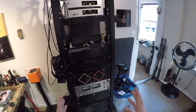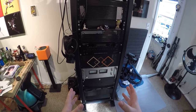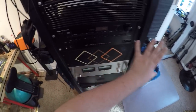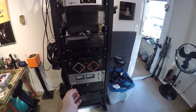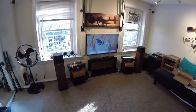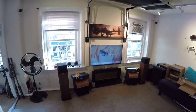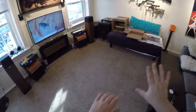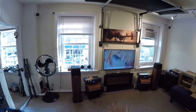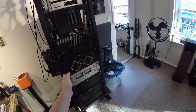Here's what you need to know about buying a surround receiver. Don't overspend. I would not have bought this unit for $1,000. $300 was the right price. Here's what you need to figure out first. What's in your home theater? What's in your living room? What are you trying to actually hook up? Forget the amount of speakers you want. Forget the features you want for a second and figure out what you're actually hooking up to it.